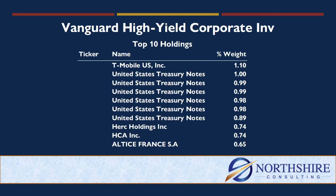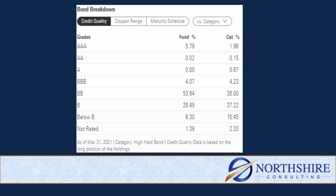When we look at equity funds, we always look at the top 10 holdings. And here, this doesn't tell you a whole lot at first glance because it's not showing the companies that they invest in other than T-Mobile and some others. But what it does show you is the U.S. Treasury note position here. So there is about 7% of the portfolio that's invested in these U.S. Treasuries to give that stability, to provide the liquidity, and also move the overall fund up the credit quality scale.